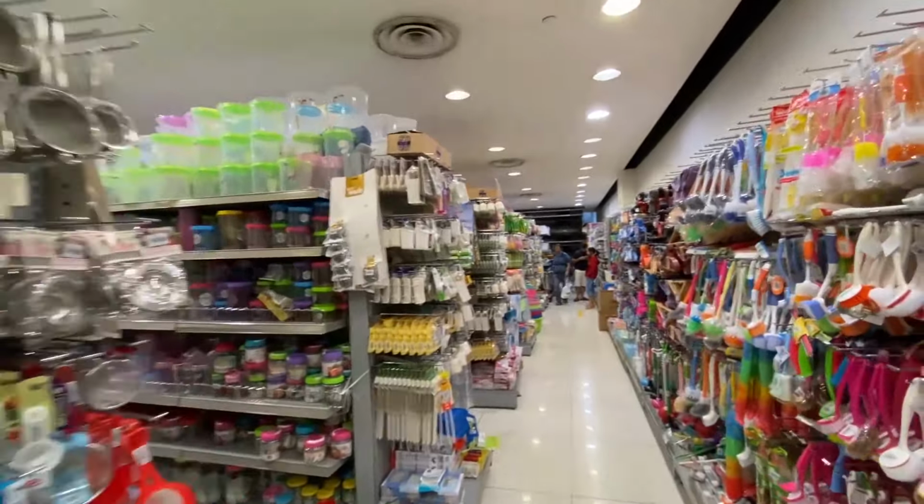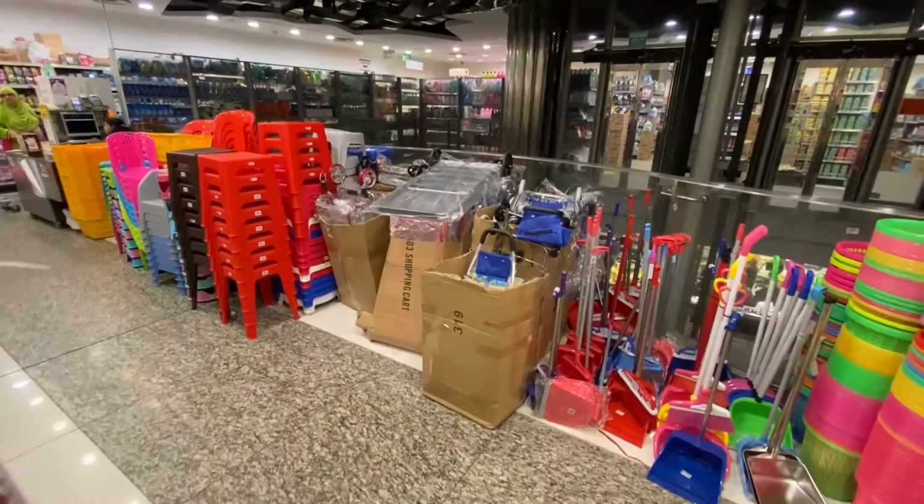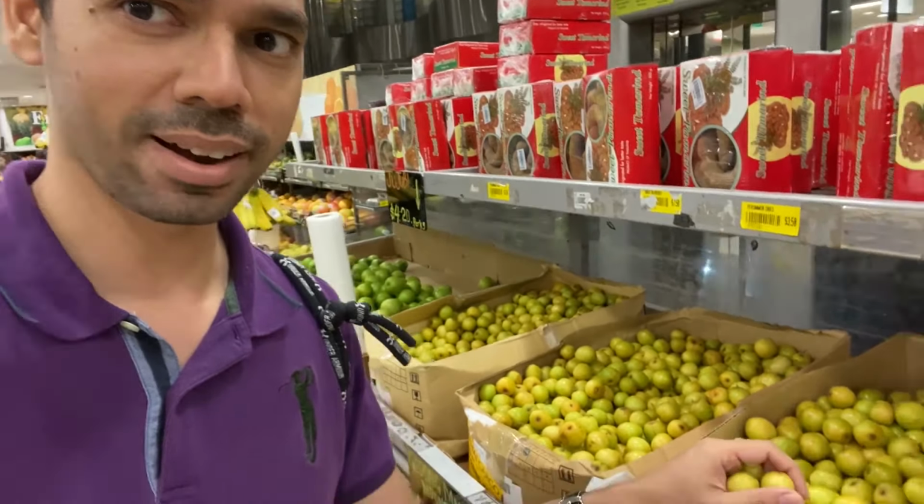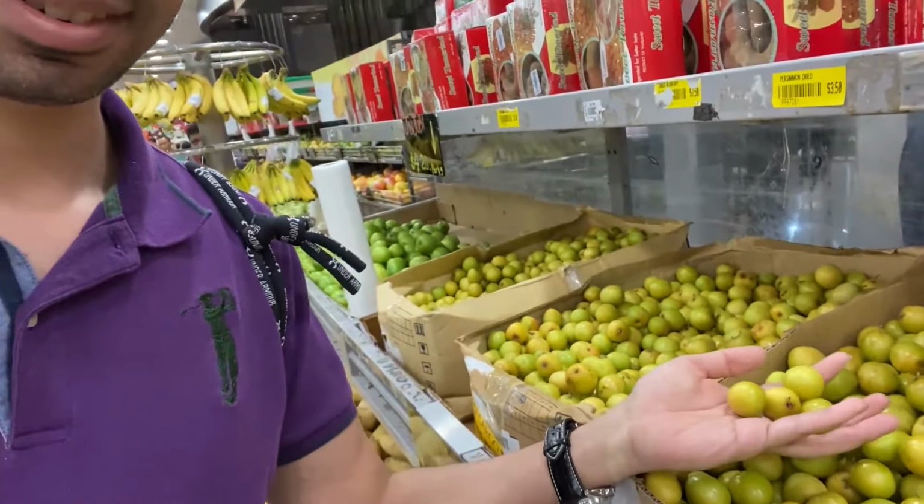This is a 24-hour supermarket, in the biggest shopping center in Singapore. Literally, you can buy anything here for your home. Beer. Everybody loves chicken and eats chicken, but now I'm going to show you black chicken. Do you want to taste it?